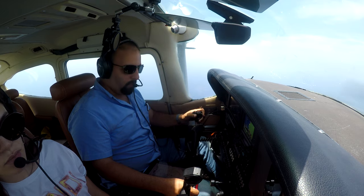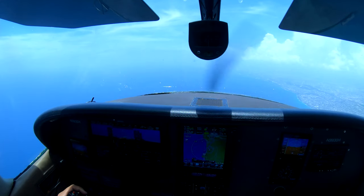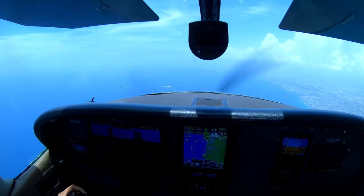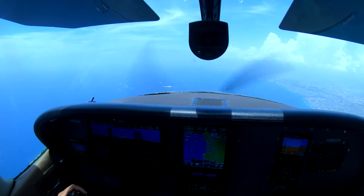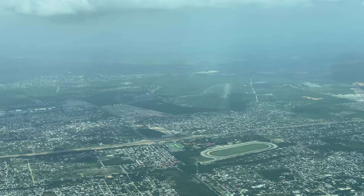And we're ready for the approach. We're supposed to enter the initial approach fix Puros at 3000, then the intermediate fix at 2000, and then down to minimum. So final approach fix at the level.